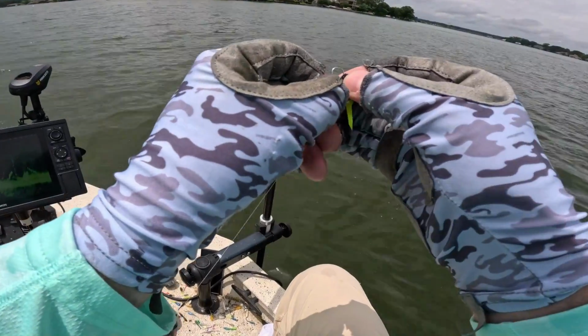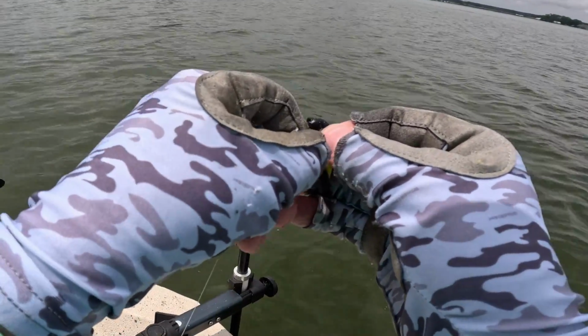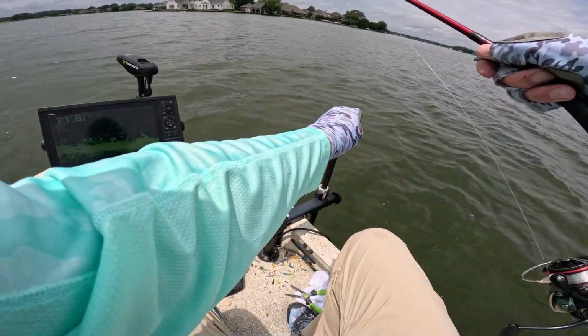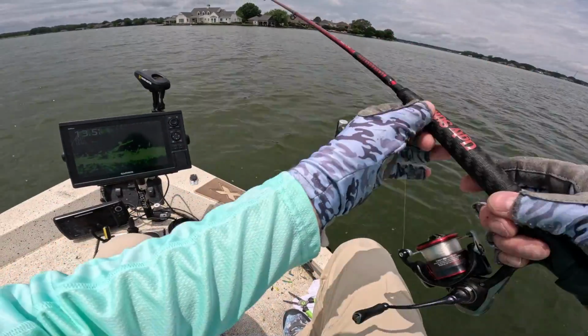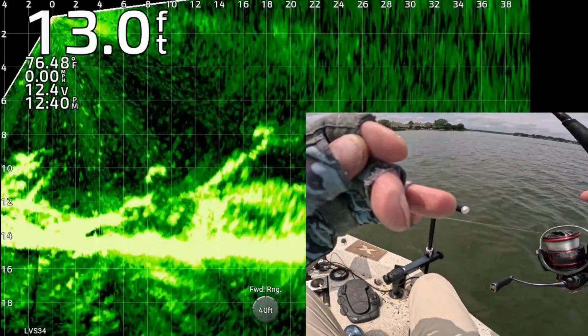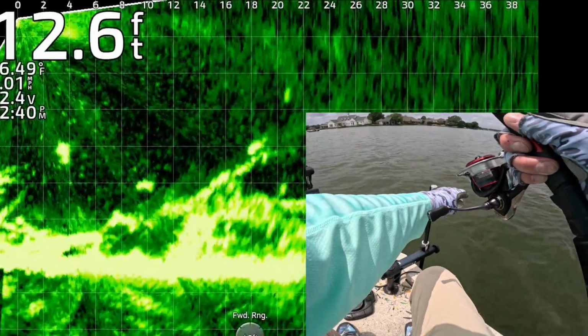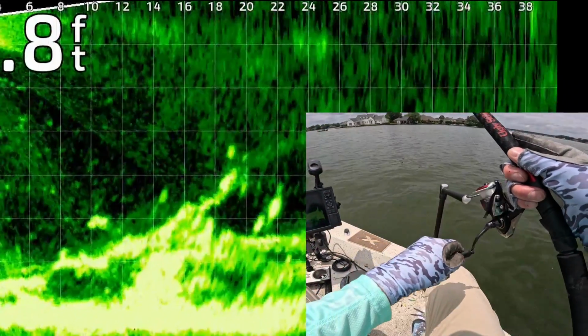Okay, here I'm putting on the little minnow. It's a 1.75 inch. It's in the comet color, and I did cut off part of that tail. It's got a little bit bigger profile than that Wabash. Cast it out there. I'm on top of those fish.